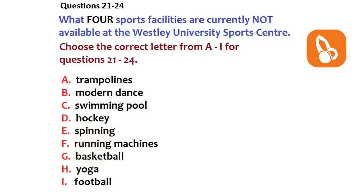Aerobics, modern dance and spinning are also held in the main sports hall, and yoga classes are coming soon. There is a large schedule up on the wall behind me detailing when each sport is on. It also gives details of which sports you have to pay extra for in order to join in.